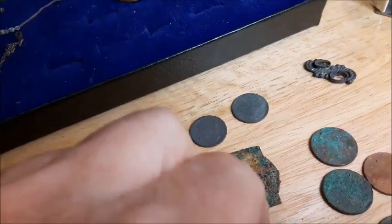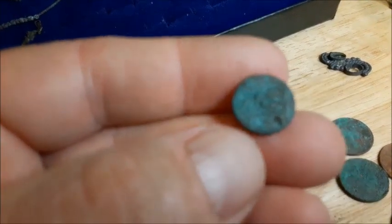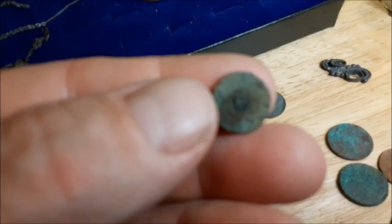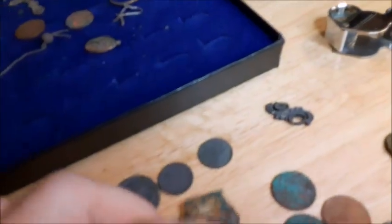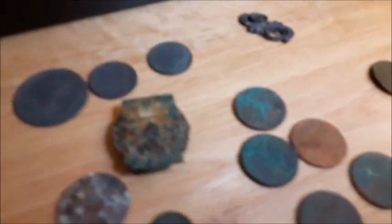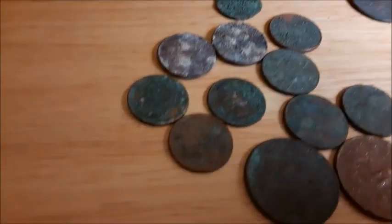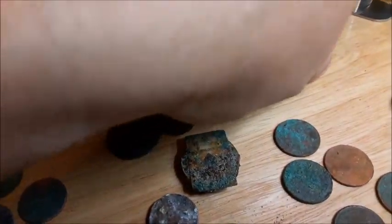The little thing turned out to be a button. It says cross on there, so probably a newer button. Like I say, 5 wheatbacks, 3 silver, some clad, so not bad there. And that was the shale pile.